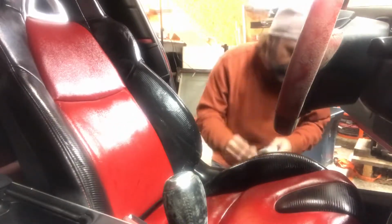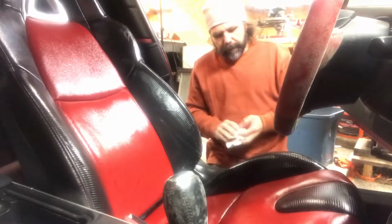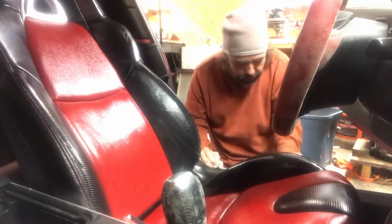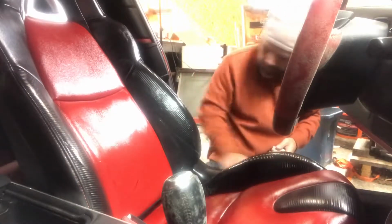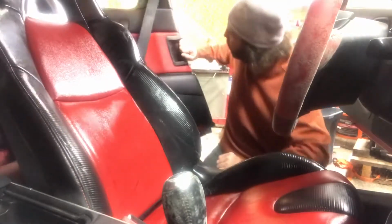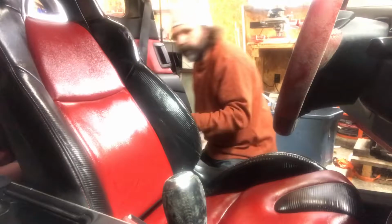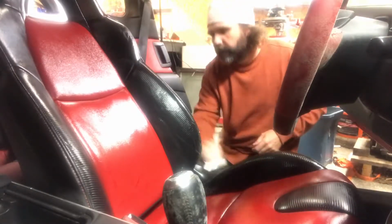So Rori's been sat here for probably 2 years now. I was fully intending to do a full resto on this car, rebuild the rotary and all that stuff, but I ran out of money.